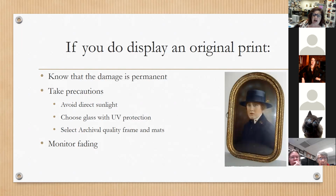But you can take some precautions when displaying an original. Avoid direct sunlight. Choose glass with UV protection, because some protection is better than no protection. And then select archival materials for frames and mats. So that usually means replacing that bad wooden backing with something more archival. And then just monitor the fading over time. A lot of times that means taking the print out of the frame to check how much fading has occurred in the parts that are exposed to light versus the edges that are covered by the frame.